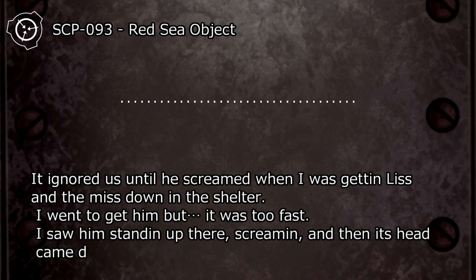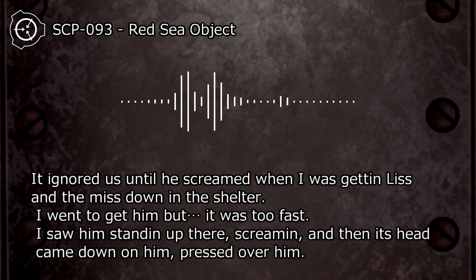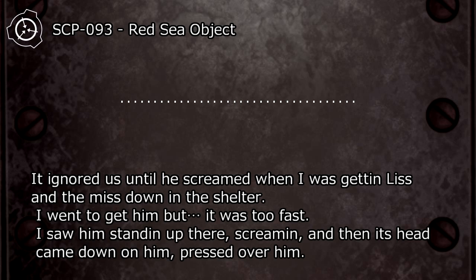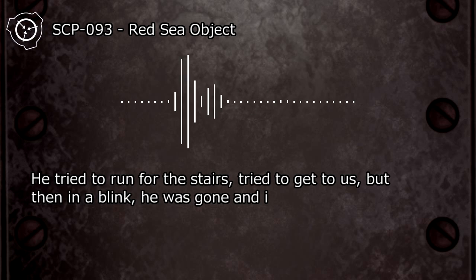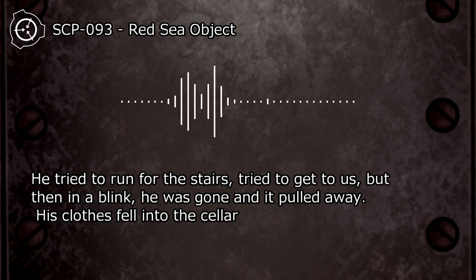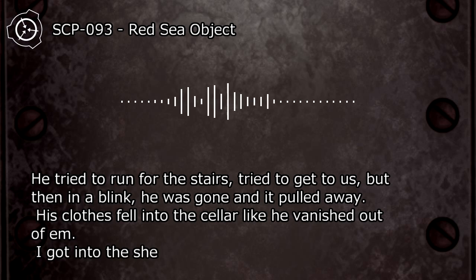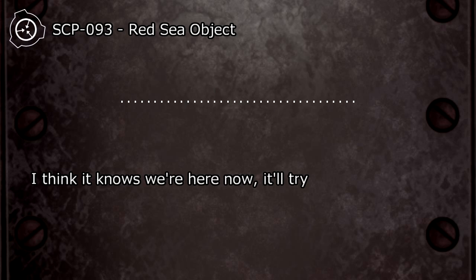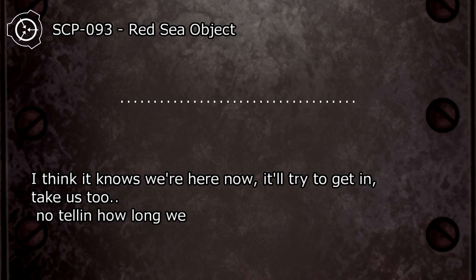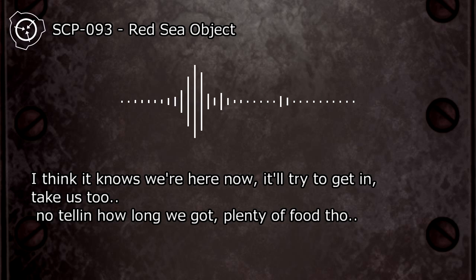I saw him standing up there, screaming, and then its head came down on him, pressed over him. He tried to run for the stairs, tried to get to us, but then in a blink, he was gone and it pulled away. His clothes fell into the cellar like he vanished out of them. I got into the shelter, slammed the hatch and locked it. I think it knows we're here now, it'll try to get in, take us too. No telling how long we got, plenty of food though.